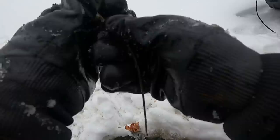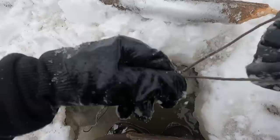Like I said, I'm gonna put it around this big tree branch right here in the snow and just kind of throw it out there. There we go. Trap number one is ready.